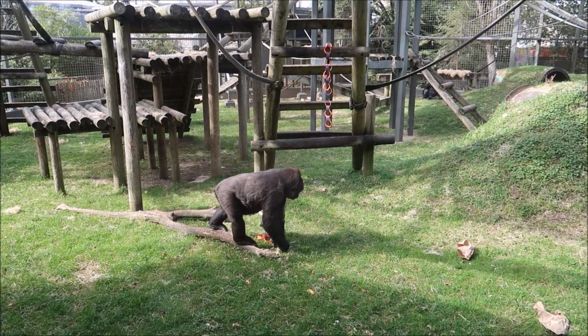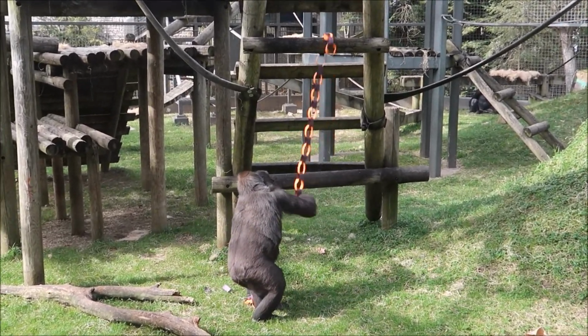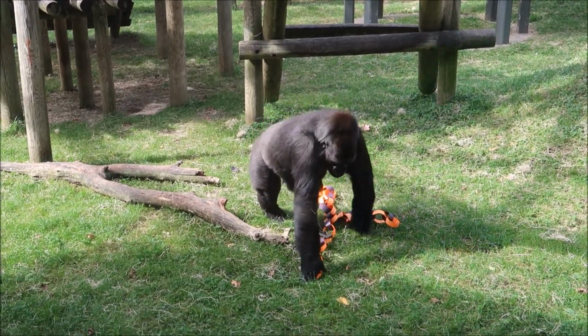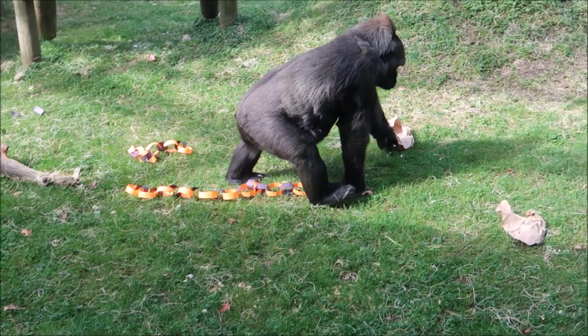Gorilla's just chilling, eating. I love how they have Halloween decorations in there. Look, he's gonna play with it. Nope, he's got his Halloween decorations. He's gonna go decorate somewhere else.